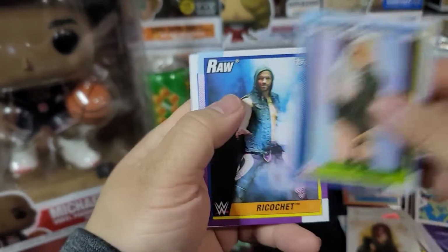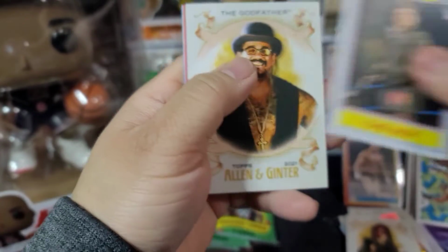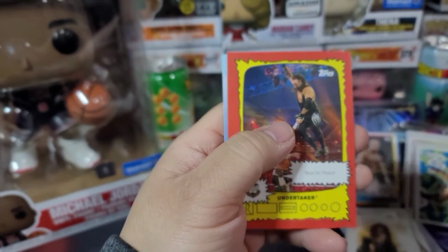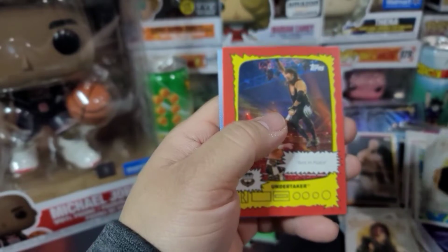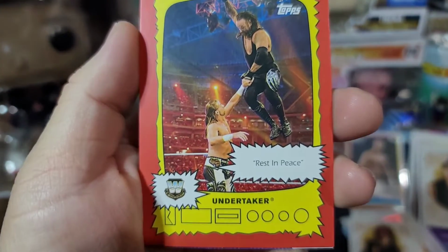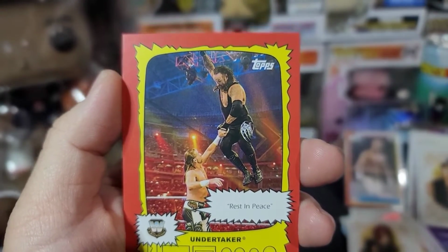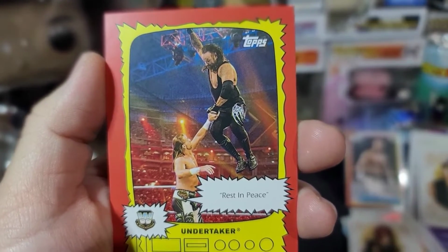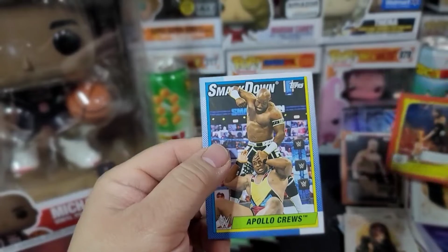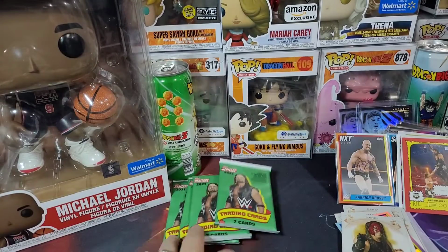Liv Morgan, Ricochet, The Miz, The Godfather, Kevin Owens, and my man, rest in peace, The Undertaker. Rest in peace. There's a rope walk. Rest in peace. And Apollo Crews. Next pack.